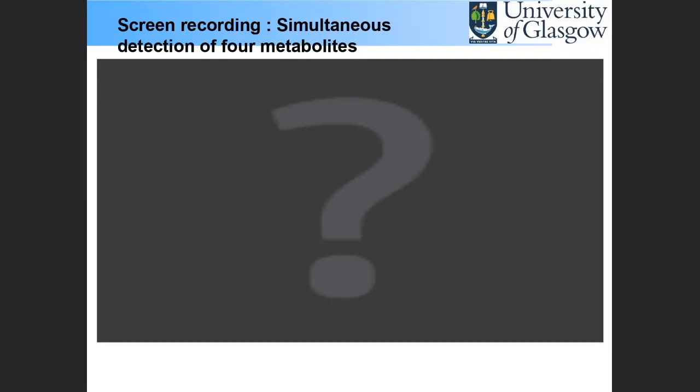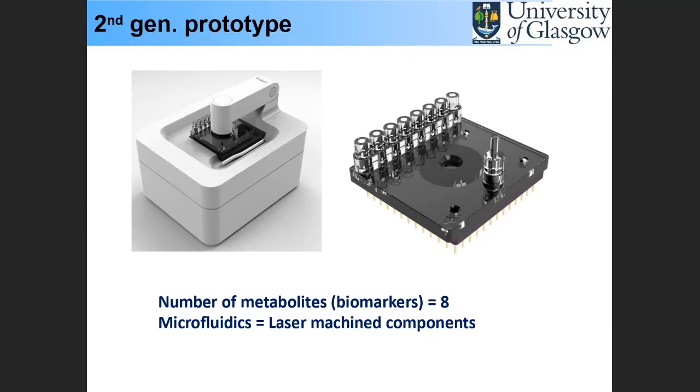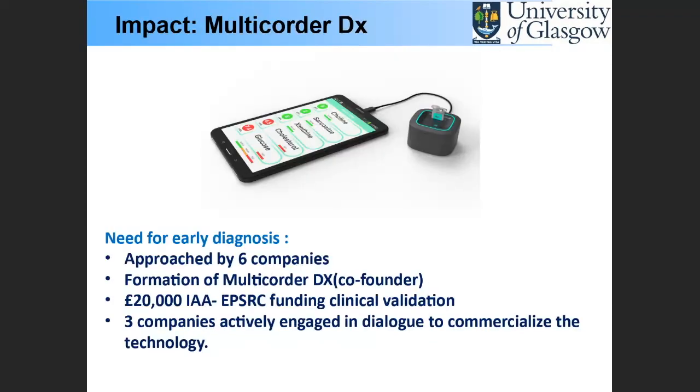Here there was a movie showing that this device works in a couple of minutes. These are the visuals of the device, and this is the final device prototype which we envision going to market. This resulted in a company. We got some funding as well, and many companies are approaching us for the commercialization of this technology. I will stop here for the sake of time. Thank you very much.